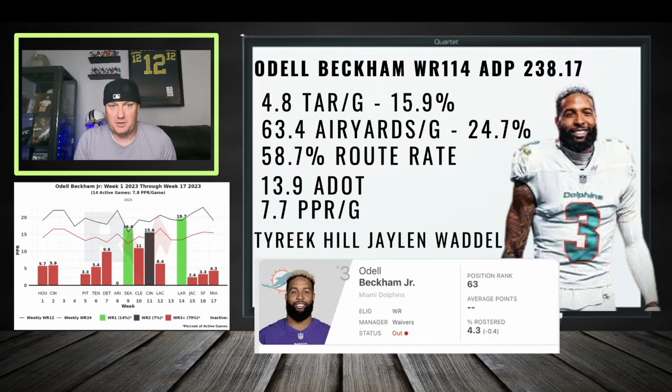Odell Beckham. The thing about him, he was seeing a good ADOT last year in Baltimore, 13.9 average depth of target, getting targets deep downfield, seeing about a 16% target share, and had 2 wide receiver 1 weeks. That's half the wide receiver 1 weeks Brandon Aiyuk got last year. And a lot of other wide receivers that are higher up in the rankings, ranked as the 114th best wide receiver per ADP on Underdog Fantasy. And he's a free square.